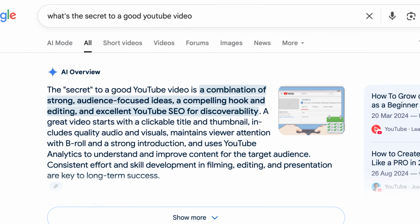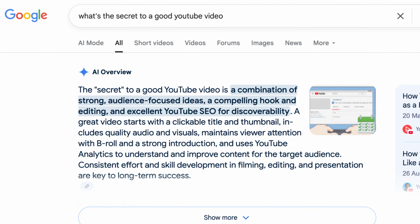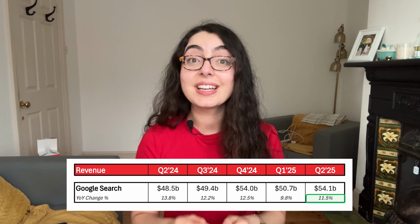For starters, Google has actually integrated AI into search through something called AI Overviews. Basically, instead of just showing you a page of links, it gives you an AI-generated summary at the top. Over 2 billion people use this feature every month, and it's actually increased user engagement by 10%. More engagement means more ads, and that's reflected in Google Search's revenue. That's been re-accelerating in the latest quarter, growing by over 11%.